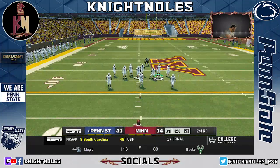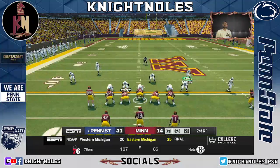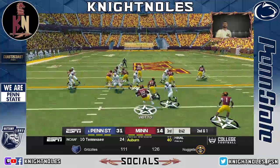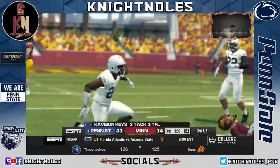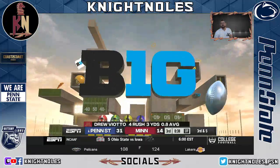Second down now. They're 2 feet away from that first down marker. Defense had that one called perfectly. That's a big play on that one. That'll make it 35.